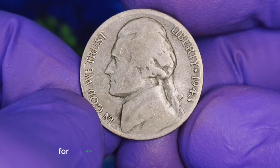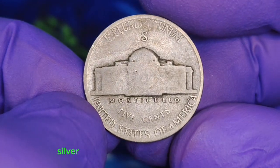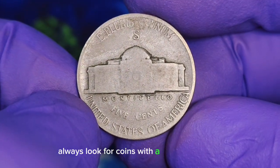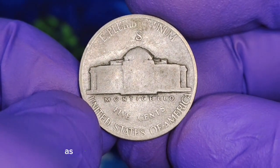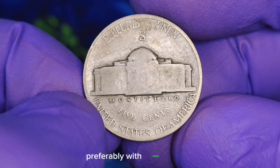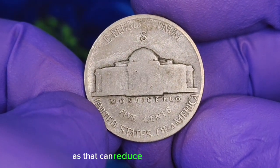For collectors seeking to own or preserve a 1943 S silver Jefferson nickel, here are a few expert tips to keep in mind. Always look for coins with a clear and strong S mint mark above Monticello, as that's one of the primary indicators of authenticity and rarity. Handle the coin with care, preferably with cotton gloves, and avoid cleaning or polishing it, as that can reduce its collector value.